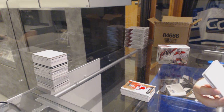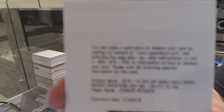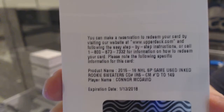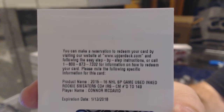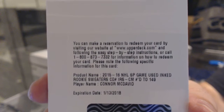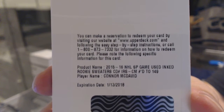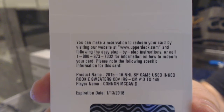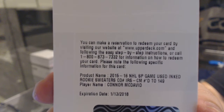For the Edmonton Oilers, Connor McDavid. Inked rookie sweaters, jersey auto, Connor McDavid. Wow, that's pretty filthy.